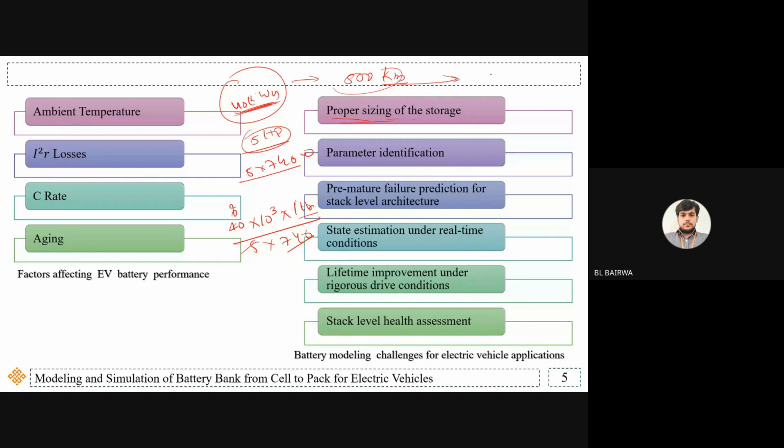Some EV use a 40 kilowatt hour battery bank capacity, some EV have 60 kilowatt hour. So that is not fixed, this is varying. So this proper sizing of the storage is one challenge. Next, parameter identification. So what is that parameter? What type of parameter are we talking about?